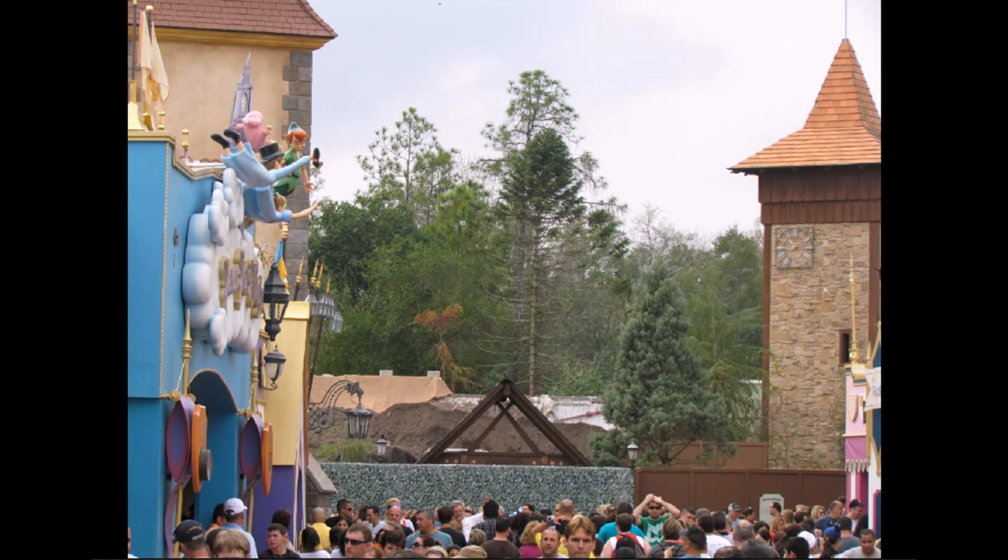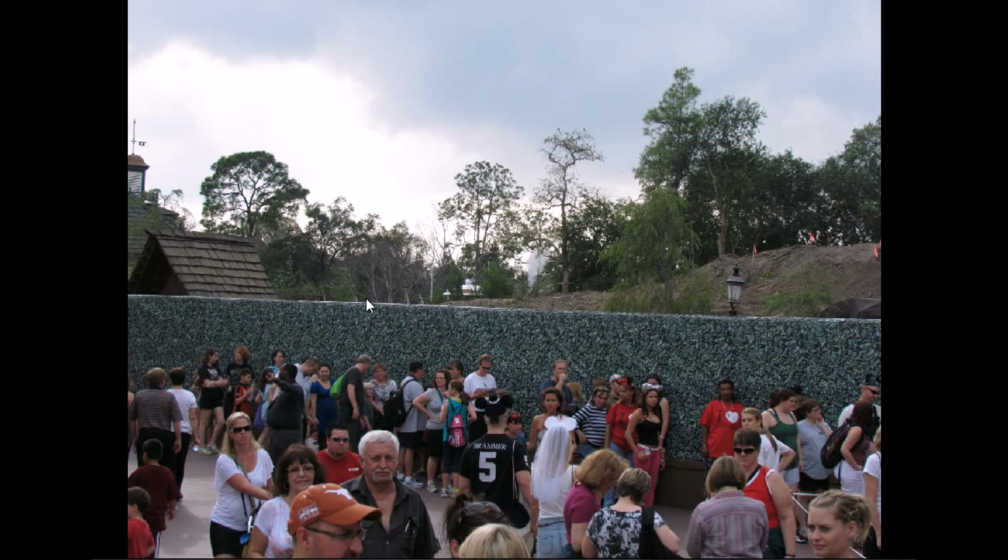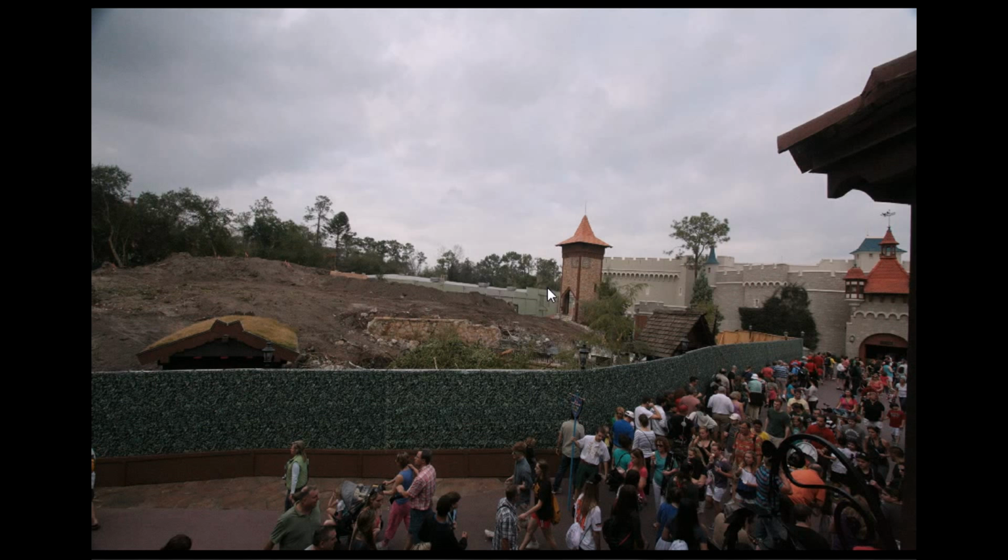We are walking now through the rest of Fantasyland towards Liberty Square and Frontierland. Peter Pan's off on our left, and this was once the Skyway area. We're going to show you several photos of the construction now. So you've seen this hill previously. It used to have a lot more trees than it does have now, so a lot of the timberline in the back has been cut down.